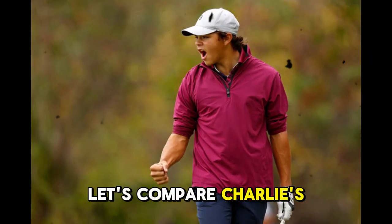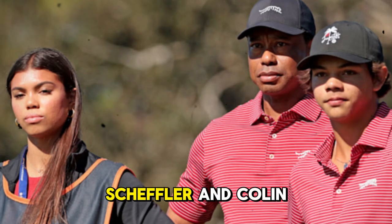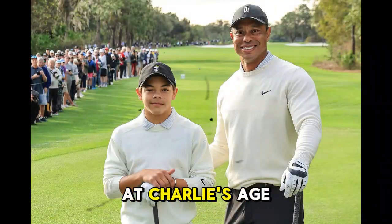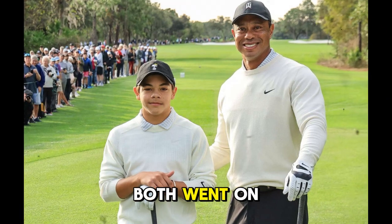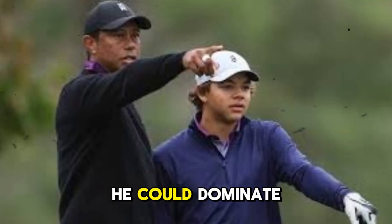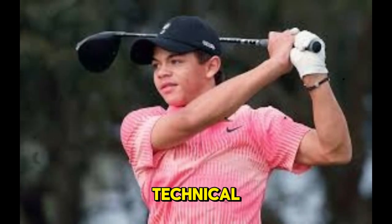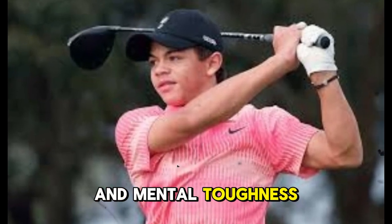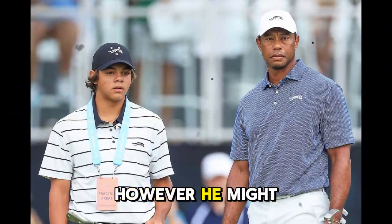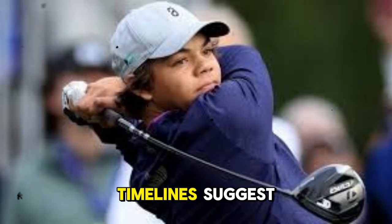Let's compare Charlie's development to other young golf phenoms. Players like Scottie Scheffler and Colin Morikawa showed similar technical proficiency at Charlie's age. Both went on to become major champions. Charlie's swing suggests he could dominate college golf if he chooses that path. His technical consistency and mental toughness would translate well to the college game. However, he might also be ready for professional golf sooner than traditional timelines suggest.